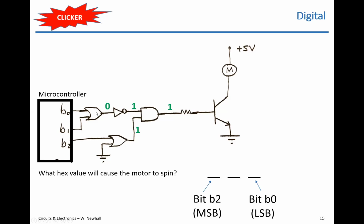And that means into an OR gate, to get a 0 at its output, I need 2 zeros. Going down the other branch, to get a 1 out of an OR gate, when one of its inputs is connected to 0, I need a 1 at the other input to that OR gate. So I organize these in a word down here. I have a 3-bit word, and to represent that in hex, that would be a hex 4. Okay, questions on that?